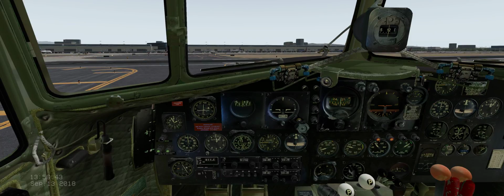Five 17, cleared runway 27, clear for the option. 27 clear for the option, 17.